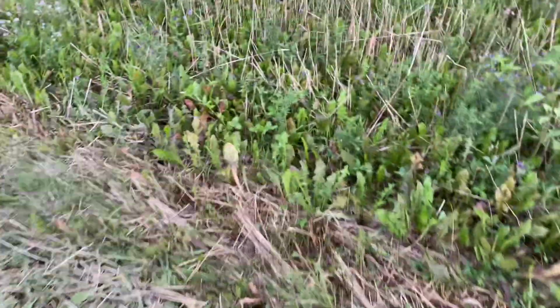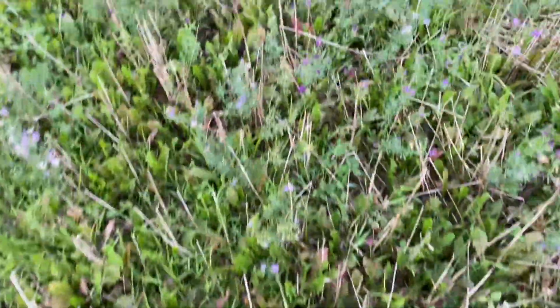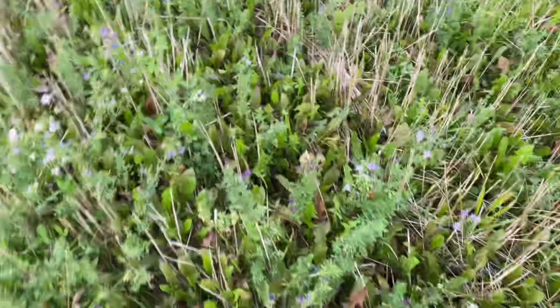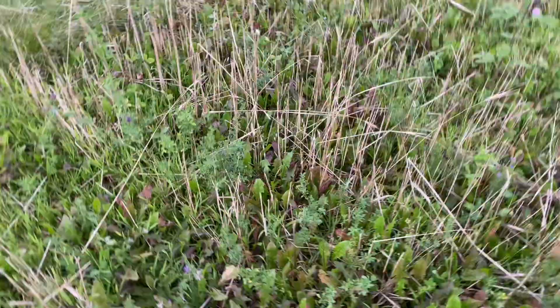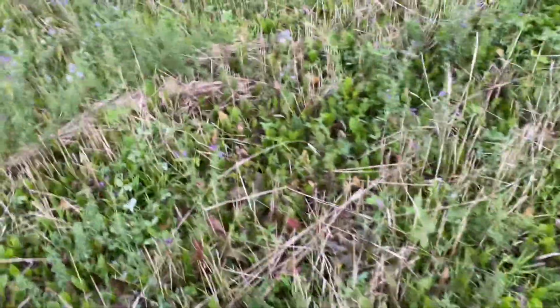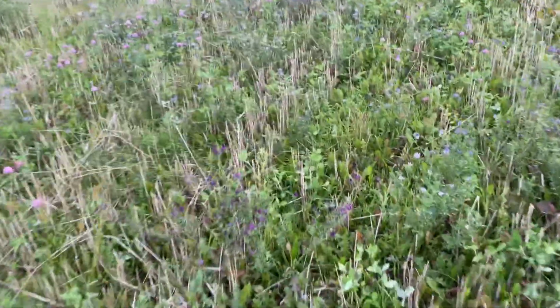So here's what I mean by dandelions. Dandelions and alfalfa. What's it telling me? I don't know for sure, if we're just short on calcium or what's the story here, but I'll just let nature take its course and help me out on this one.